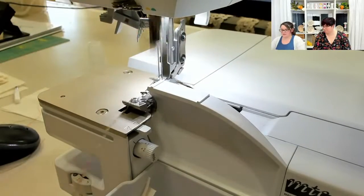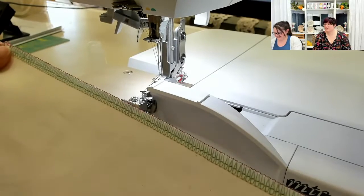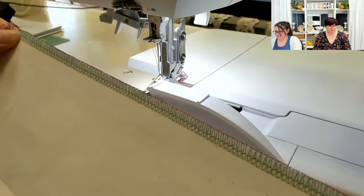You know the trick if you lose your scissors? Just take your thread around to the front. So that is your basic 4-thread overlock. Quick and painless.